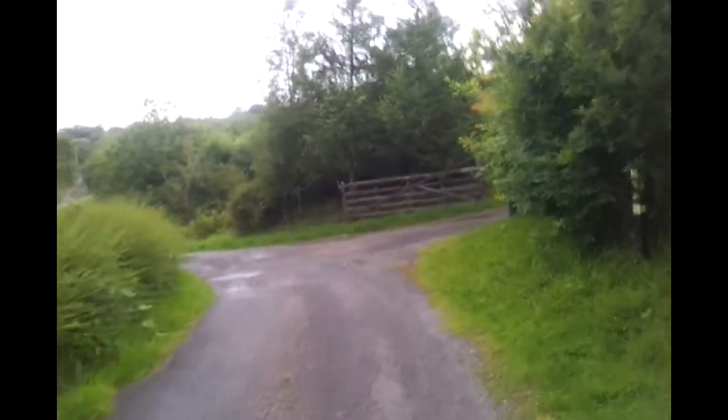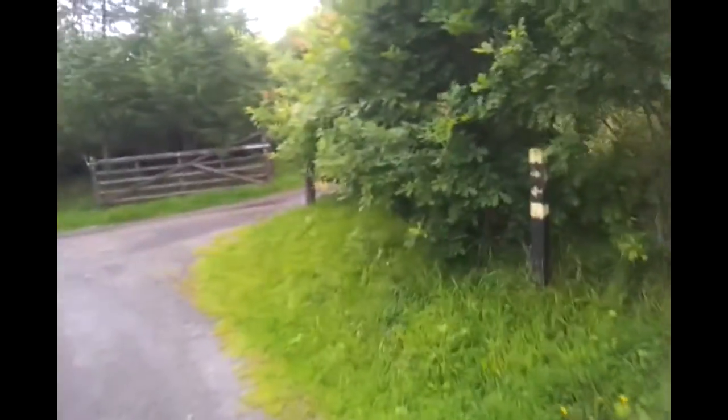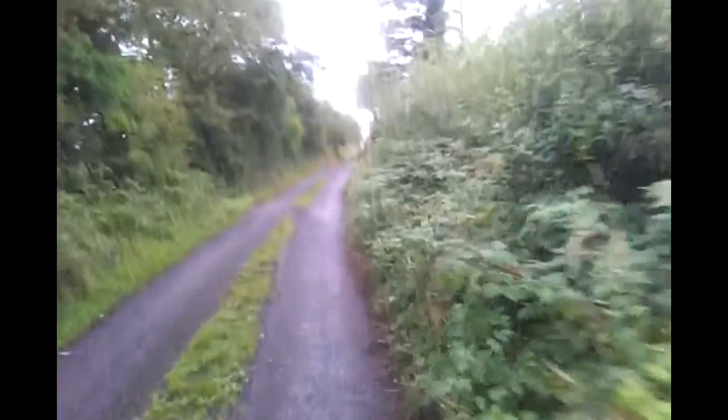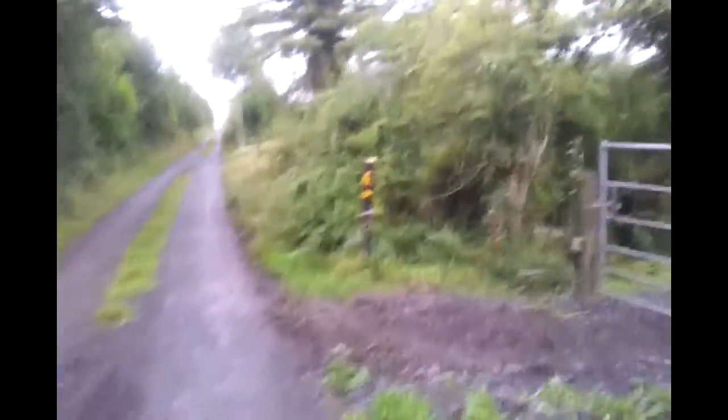I've 8 miles done and not a drop of rain, but guess what? It's lashing now, so we'll see how we get on. There's an old sign there. There's a sign here. I don't see any of the new ones. It's nice looking. Okay, so we'll head down here in the pouring rain. So again, a few hundred metres on the road and back into the fields.